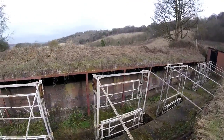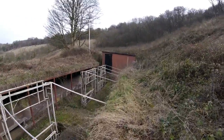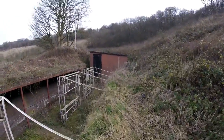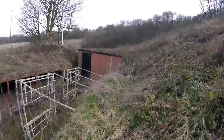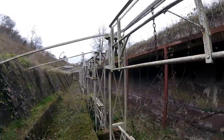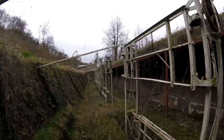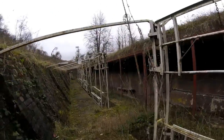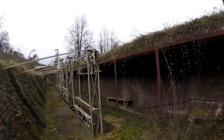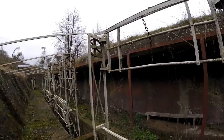I mean, the cables are still present on most of the pulleys here, so yeah, see where we can get to. So let's take a look down the line. So these are all the target hoists. We'll take a closer look at one of these in a minute, and I'll show you how they work, or how they used to work. Hopefully we can get one going.